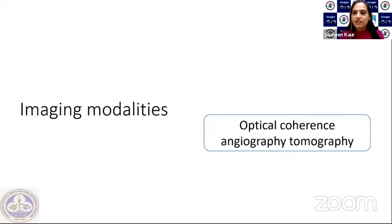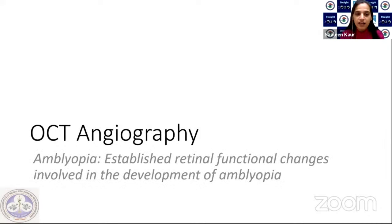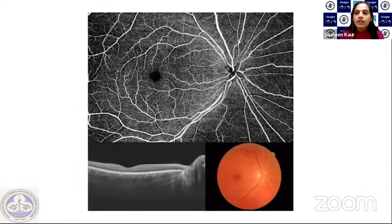Optical coherence tomography angiography, that is OCTA, is now a budding investigation in the retina field. It has been used in amblyopia to establish the retinal functional changes, because we were always talking about the neurological aspects of amblyopia and how it has been caused. But now that we have these imaging modalities, we are trying to see whether the retinal function is also normal in these patients. There have been a lot of studies with OCTA in all types of amblyopia. Just in brief, this is how an OCTA image looks.